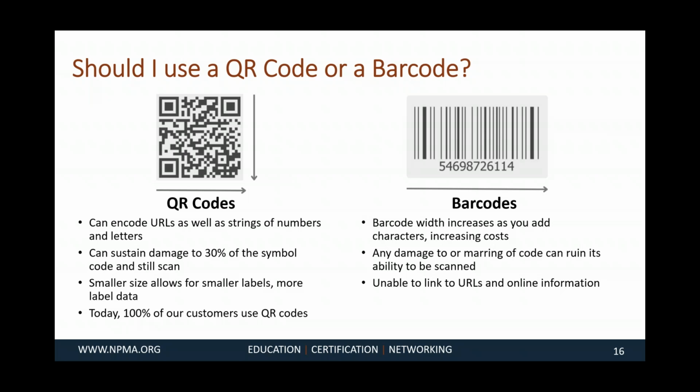So QR codes. When we're looking at QR codes, they are the new way to encode data. In a QR code, you have the ability to include a URL, as well as a string of numbers and letters. So you have more space within that QR code to fit more information.